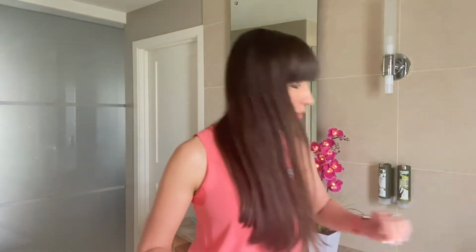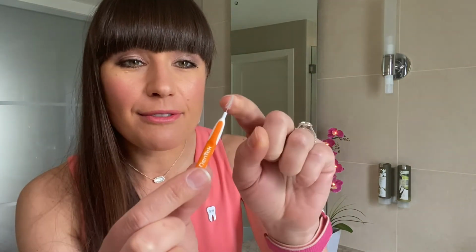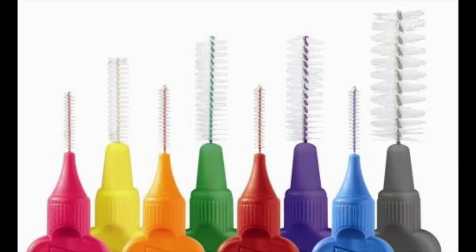All right, guys, so if you try flossing or using picks and it's just still not your jam, I have a perfect solution for you. My next tool that I love is called a proxy brush. It's a little fluffy brush at the end. This one is pretty small. They all come in different sizes, literally tons of sizes. So make sure that you choose the correct one.